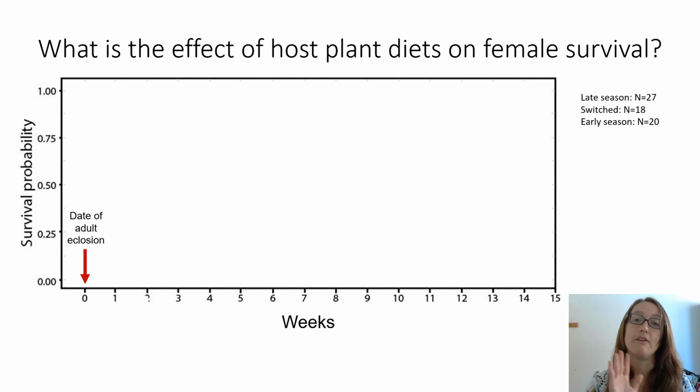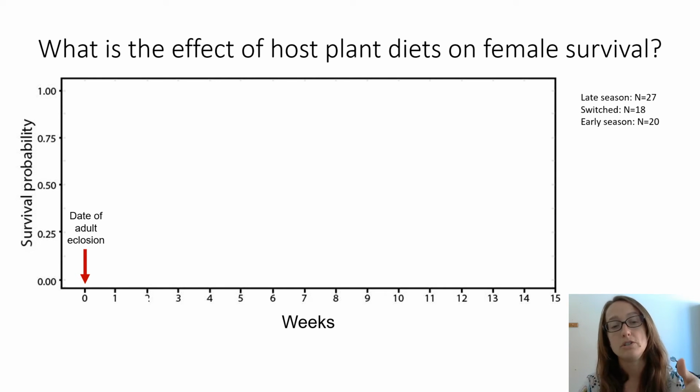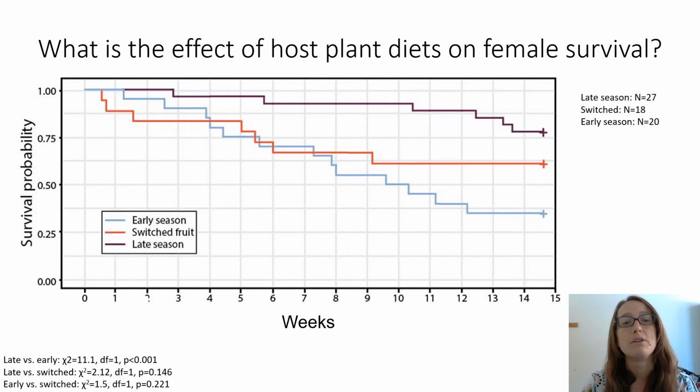We wanted to look at the effect of host plant diets on female survival, where survival probability is on the y-axis and time in weeks is on the x-axis. Just so you know, the date of adult eclosion, or the date that juveniles turned into adults, is at week 0. We found that females fed the switch diet did not differ in survivorship from either of the other two treatments, but early season females and late season females did differ. Those fed the early season fruit were less likely to survive than those fed the late season fruit.